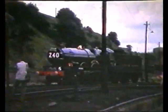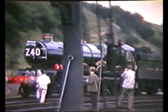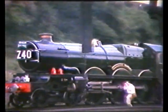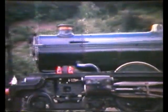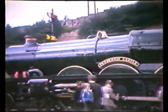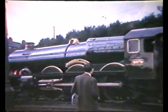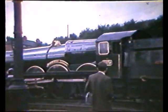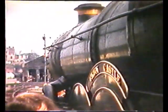On the 5th of August 1965, 4079 Pendennis Castle visited Worcester on a rail tour, reliving the heydays of the Castle hauled services to London. Clun Castle also visited in March 1965 on a tour which took it to Nottingham via the Lickey Incline.